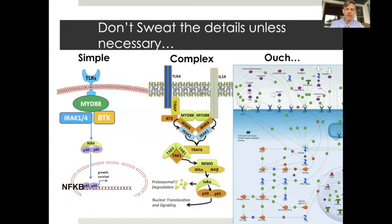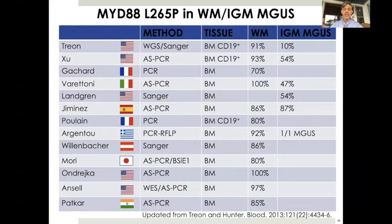So don't be overwhelmed by these diagrams. Don't worry about them. Just remember the major players that people are talking about. So in this case, MYD88 being connected to this activation of NF-kappa-B and the growth, survival, and inflammation signaling within the nucleus. Now, this mutation that we've observed in MYD88 has been validated by people all over the world. And it looks like about 95% of Waldenstrom's patients have it, when we use the most sensitive detection technology.